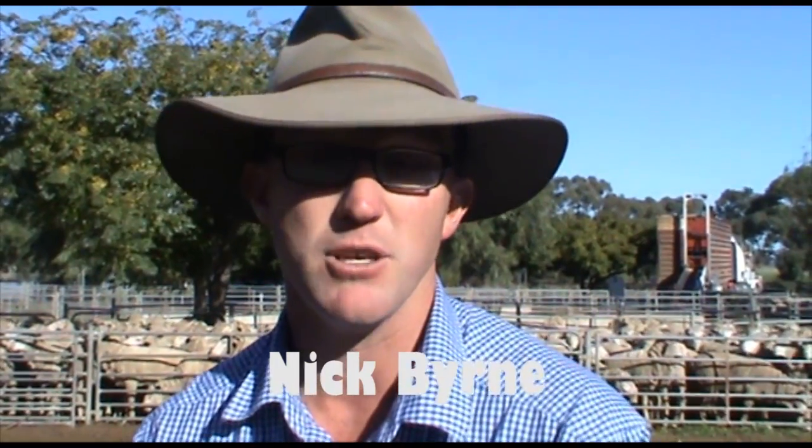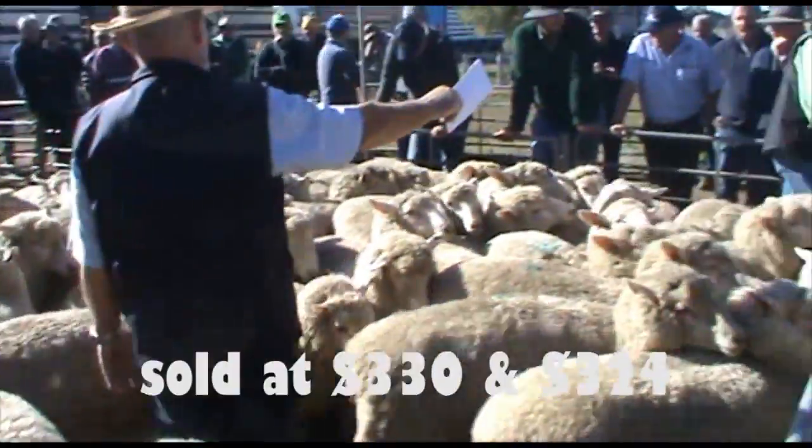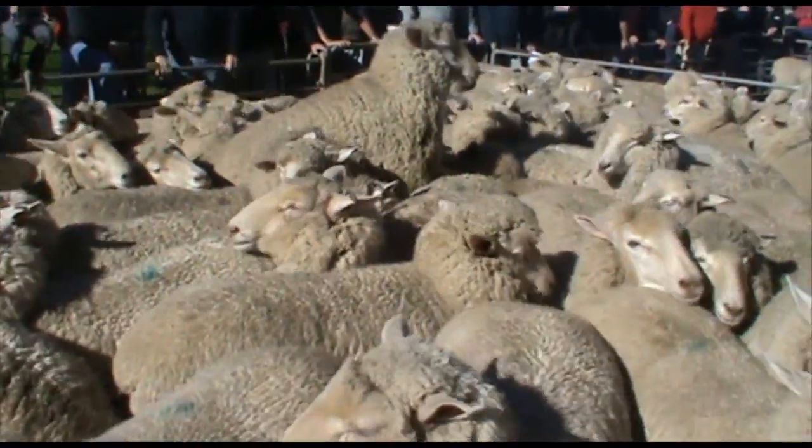The crossbred ewes scanned in lamb, principally all our crossbred ewes were scanned up, which consisted of some very nicely bred drafts of sheep. Merino sheep were also of outstanding quality right through even to the wether lambs. Yeah, Marcus started off very, very strongly. He had some very nice 16 drop crossbred ewe lambs scanned up, and they've made $330.